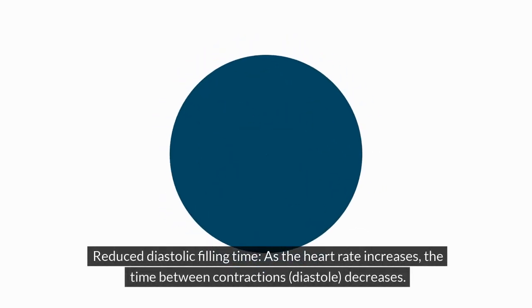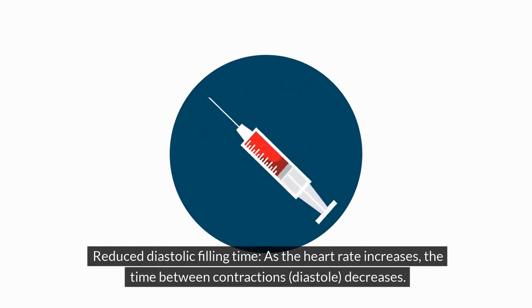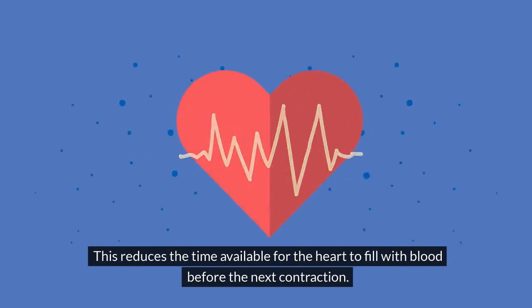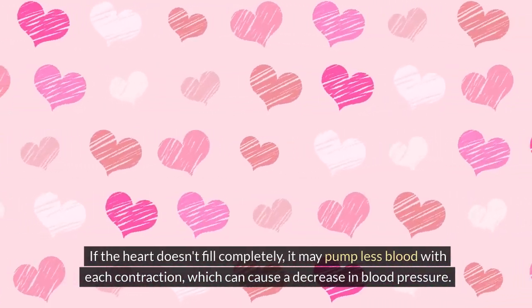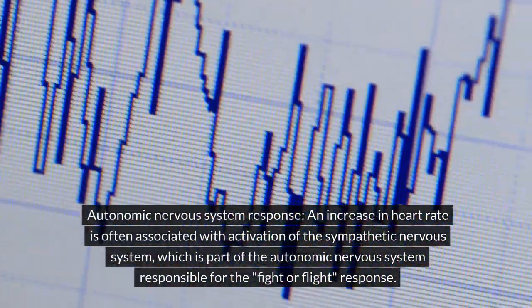2. Reduced diastolic filling time. As the heart rate increases, the time between contractions, diastole, decreases. This reduces the time available for the heart to fill with blood before the next contraction. If the heart doesn't fill completely, it may pump less blood with each contraction, which can cause a decrease in blood pressure.